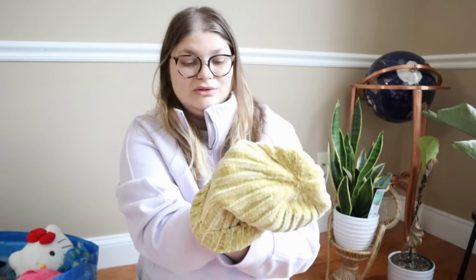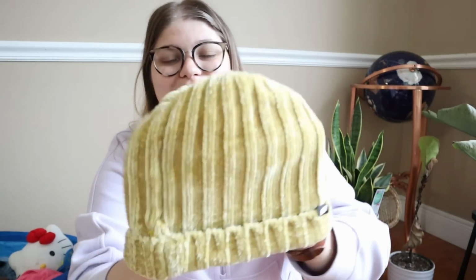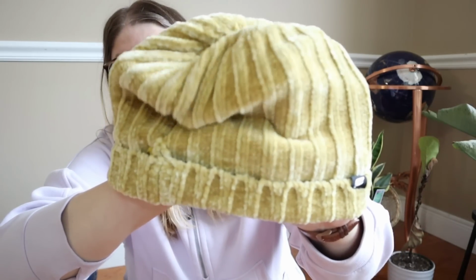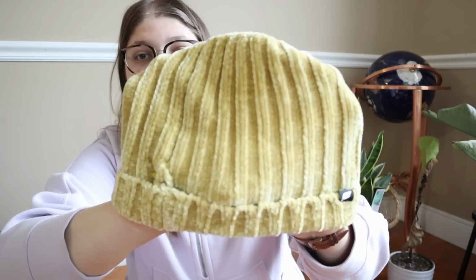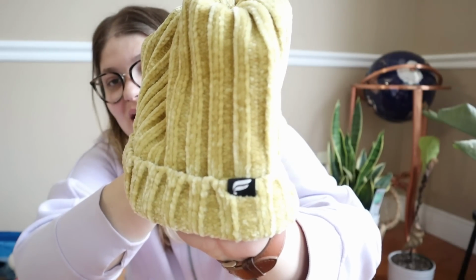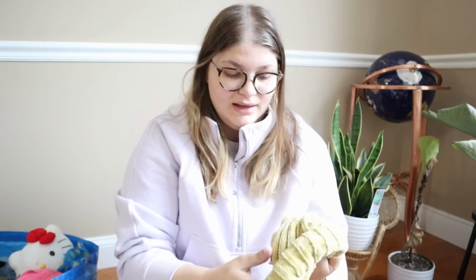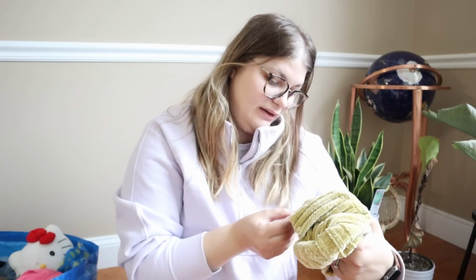And then this one I picked up. I thought the color was really cute. I'm not sure how well this will do, but I thought it was adorable, so I picked it up. It's this really nice chenille, golden, yellowish hat, and it's from Fabletics. So that's the Fabletics logo right there. It's how I knew what this was. And I think we do have a Fabletics logo on the inside.